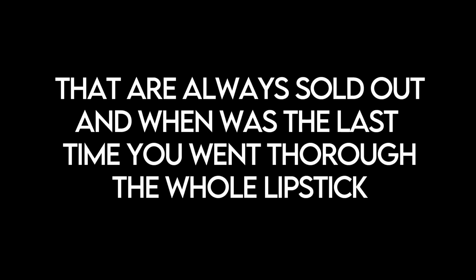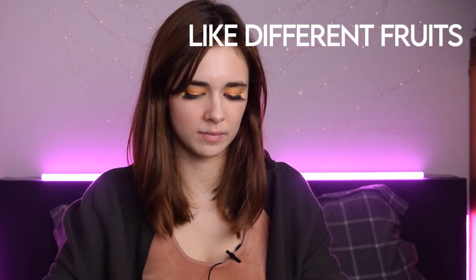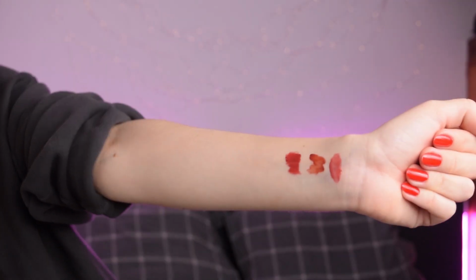I have two kits from Romand. They include their best-selling shades. Two glossy ones and one matte shade in cool tone and warm tone. Beautiful. And they also smell. Those are the warm tones. How to show it? I don't know. Those are the warm tones.